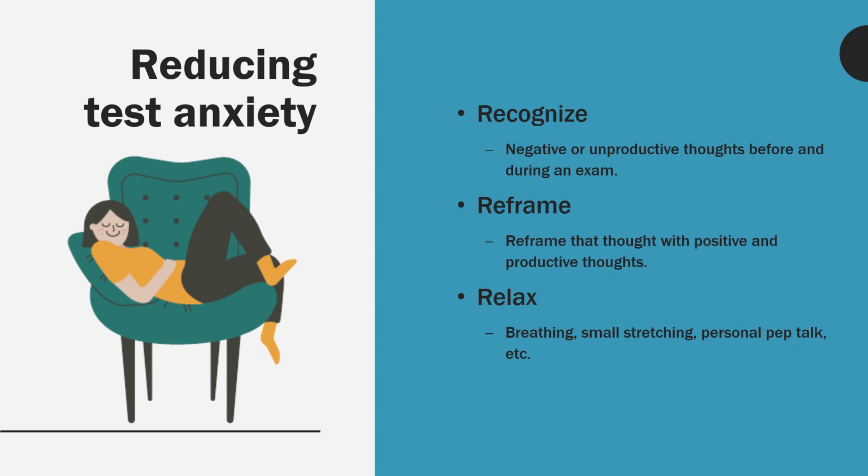Next, take that negative thought that you just recognized and reframe it. Reframe the thought with positivity and productive thoughts. An example of that reframed is, "I prepared for this test and will do the best I can. I feel good about myself and my abilities. I'm going to use all of my test time and check for careless errors."